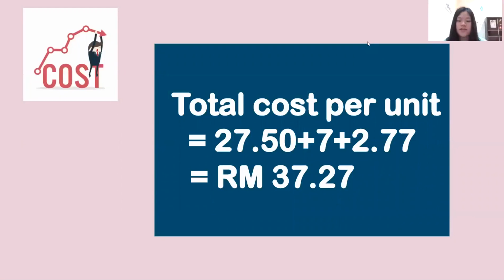So to calculate total cost per unit of our product, we just sum up all 3 types of costs, which are direct material cost per unit, direct labor cost per unit, and expenses cost per unit. So 27 ringgit 50 cents plus 7 ringgit plus 2 ringgit 77 cents, we will get the total cost per unit of our product, which is 37 ringgit 27 cents. This is the end of the cost structure part. I will pass the presentation to my partners to continue the next part.